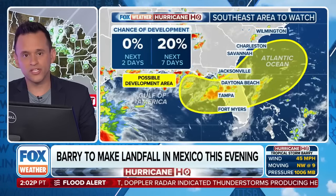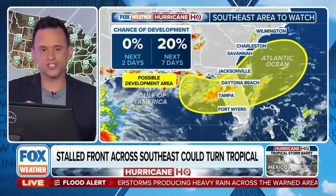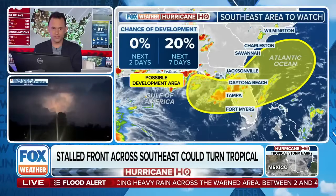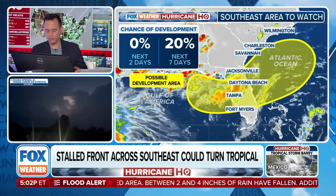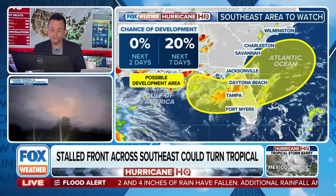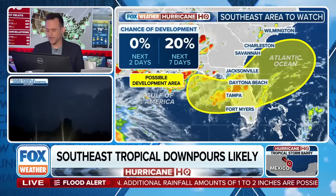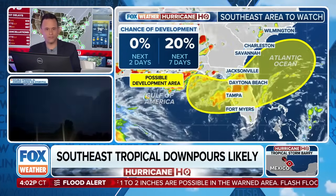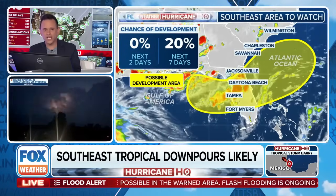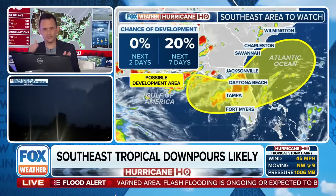Now, I know this one is going to perk up a lot of ears and eyes, right? This big area to watch includes a large portion of the state of Florida, and especially after what we dealt with last year, I know a lot of people are going to be paying very close attention to this. Now, yes, it's a good idea to be prepared, and you need to watch this closely if you live down in Florida, but at the same time, I don't want you to get overly worried about this because this is a small chance that a storm could develop, and it's not until several days from now.